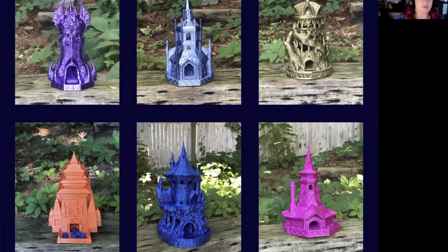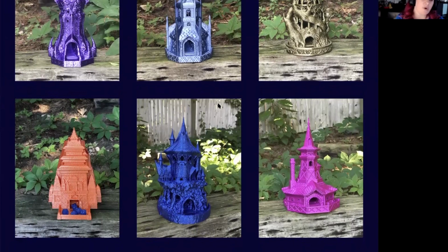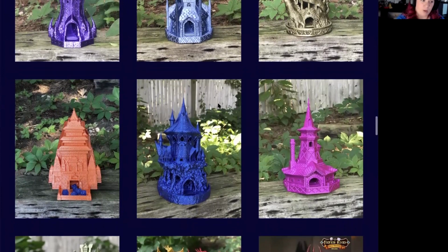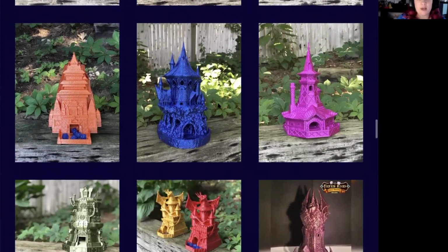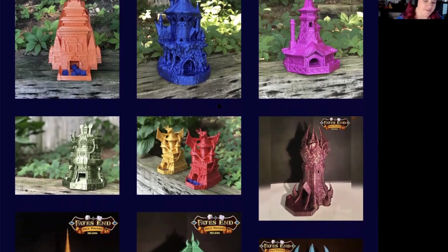For those of you who are listening, when you go to the website, it's the second group that says photos. Fatesend.net. So these photos here, the one in the middle, it's a blue one with a spire. These are printed with silk filaments. And when you print them extra hot at small layer heights, they are just gorgeous. They reflect the light. Oh man, they're fun to photograph too.